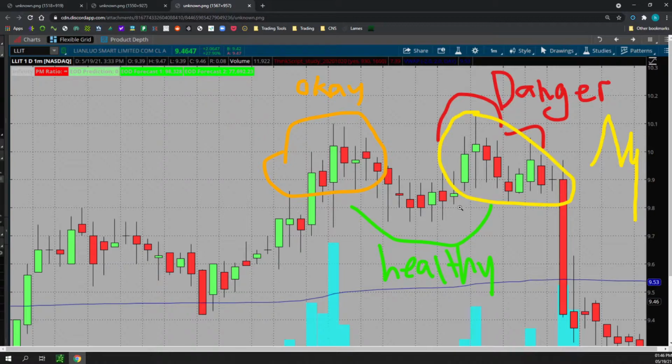But where I spotted the danger is when it wicked out here, and then it wicked out here, because it was unable to hold the momentum above 10. So that tells me that shorts aren't sweating. Well, like savvy shorts aren't sweating, and bulls aren't interested.